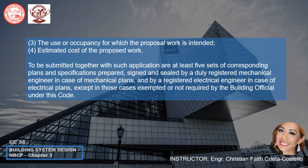Third is the use or occupancy for which the proposed work is intended. It means that you have to state the purpose of doing the structure and for whatever occupancy you are going to use that structure. And then fourth is the estimated cost of the proposed work. This is for the building official's knowledge, to know the cost of the project.